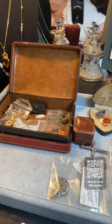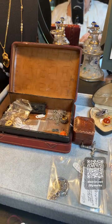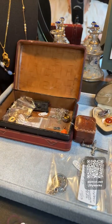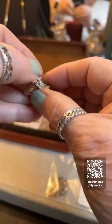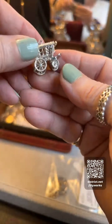I can sell them, starting price $25, and that's exactly what I paid for them. So I'm going to give you the opportunity. They're on the charm bracelet, but I've figured out that I can remove them and send them to you. So that would be something fun to look for.